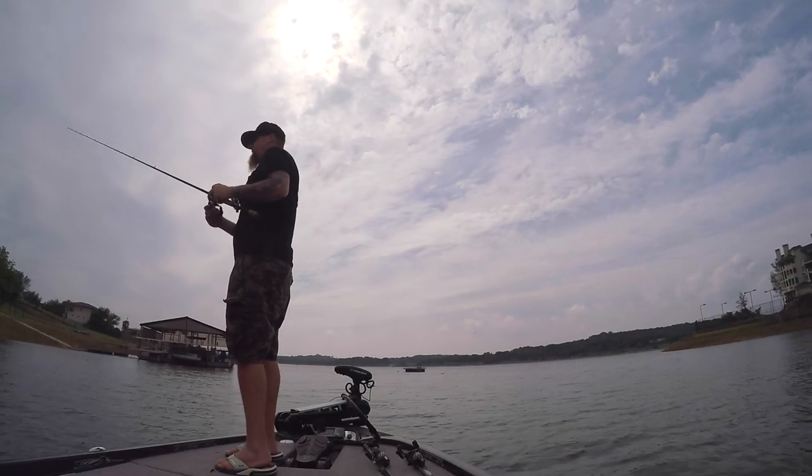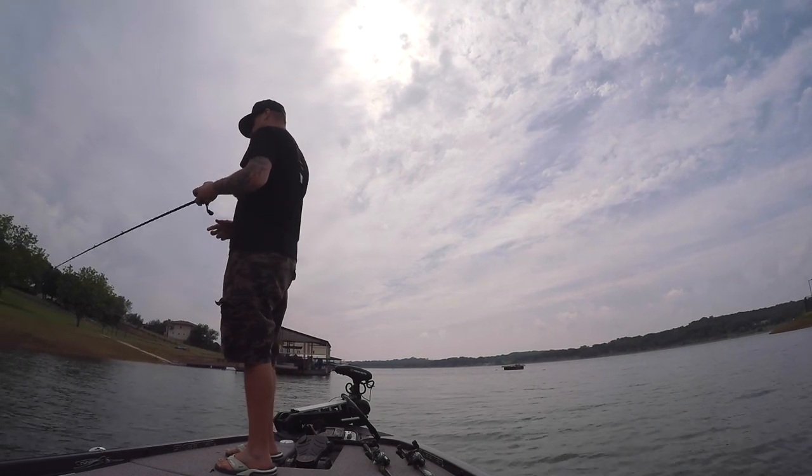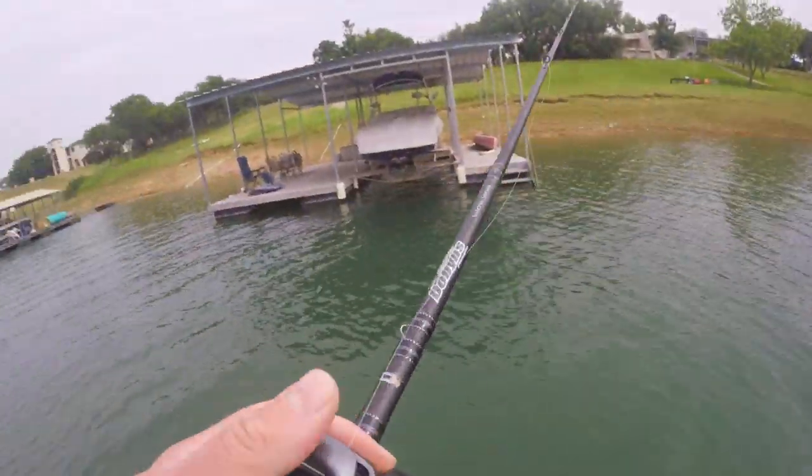These jigs have that flat chin on them, that little flat lip on the bottom. Makes them great for skipping up under docks like that. Not like that, like this. There we go. Money.